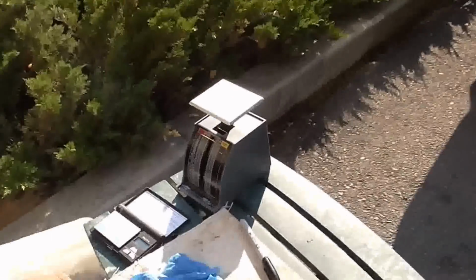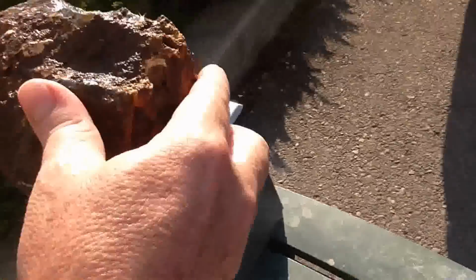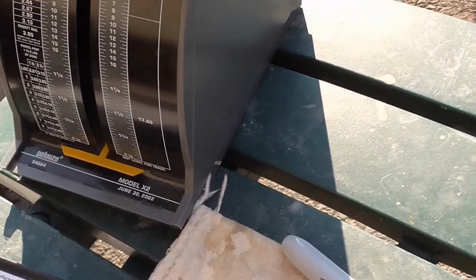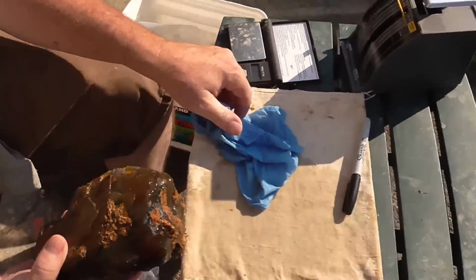Alright, I'm going to get you a weight on this one, and I have a feeling that even the postal scale is not going to weigh this one. Bunk. That postal scale goes up to 2 pounds. I just bottomed it out without even trying to slow it down. I have a feeling this one is somewhere between 3 and 5 pounds.